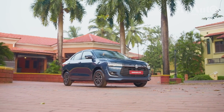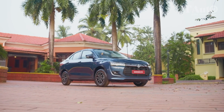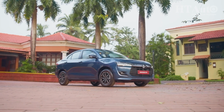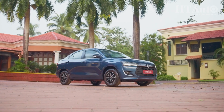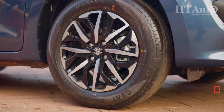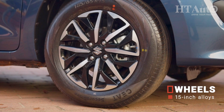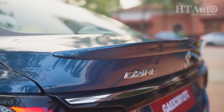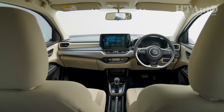Now broadly in terms of shape, the Dzire retains its silhouette, and in terms of proportions and dimensions too, the 4th gen is identical to the 3rd gen except for this alloy design here on the 15-inch wheels. But while there are a whole lot of updates on the outside, there are even more changes on the inside, especially when it's about the features. So come, let me take you through some of the highlights.